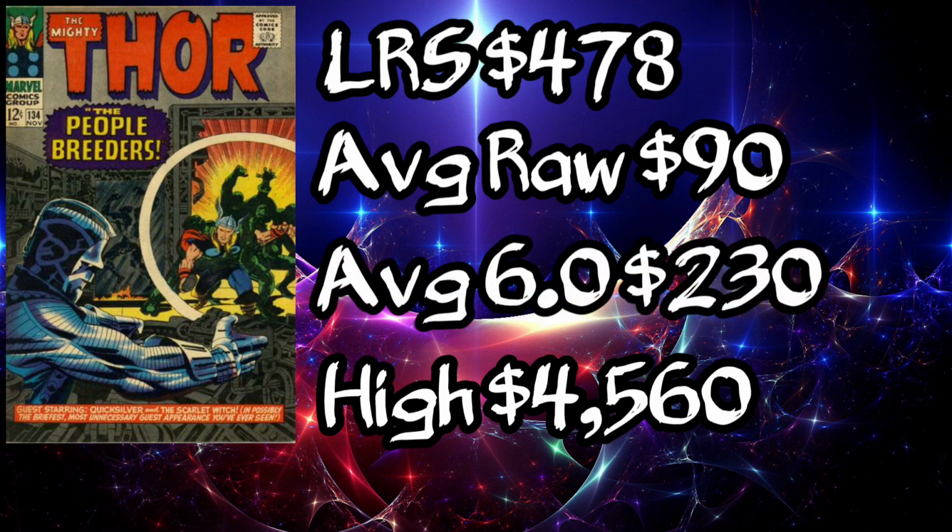I think now's a good time for us to buy this book. The movie did well. I don't like to do speculation and all of that based on movies or whatever. But if you were surprised and intrigued at how the High Evolutionary was played in the movies, I thought the actor did quite well. It's definitely a book that I'm going after. You may be interested in it also. All right? So keep your eye on it, because The Mighty Thor issue number 134 is definitely doing numbers.